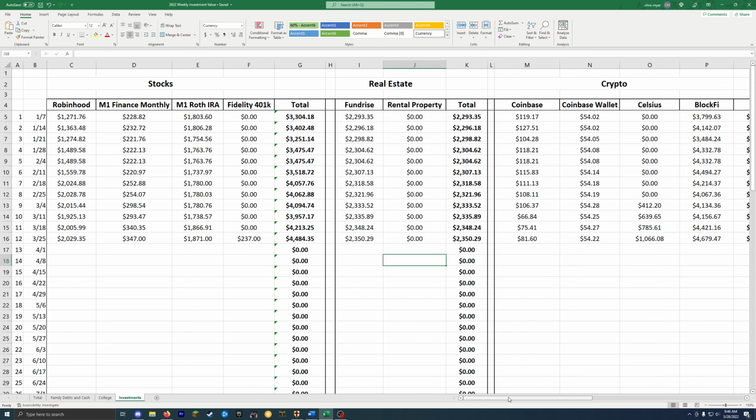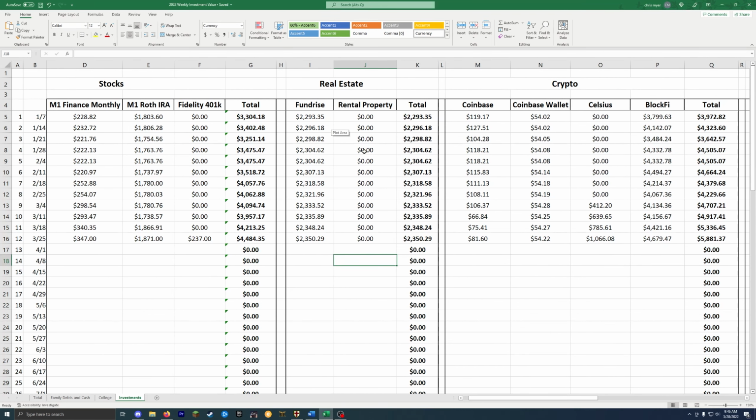Anyways, the next thing will be real estate. So Fundrise, my total opinion on Fundrise has probably changed a little bit. It's really boring. You put in your money and you can pretty much expect 4% growth out of them, which is good, but I feel like you can probably do better elsewhere. So I've really slowed down my investments into Fundrise. I'm not really sure what I want to do with that yet, but we'll talk about that more in a little bit.